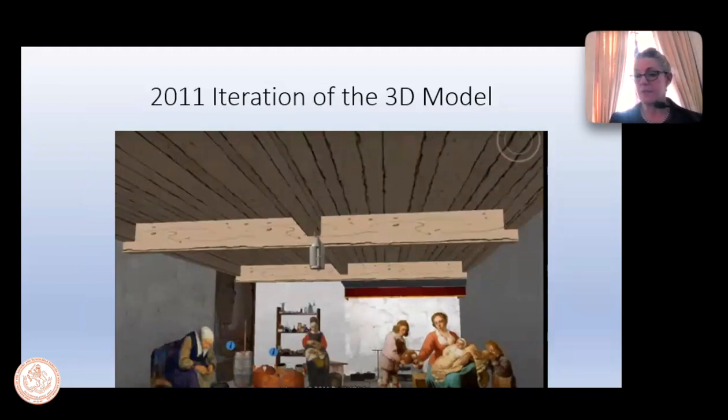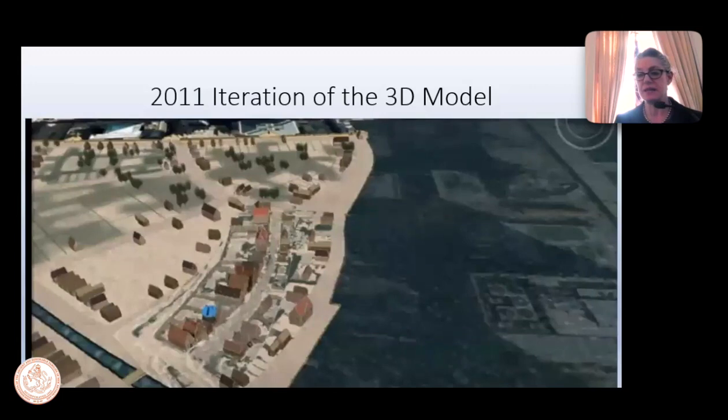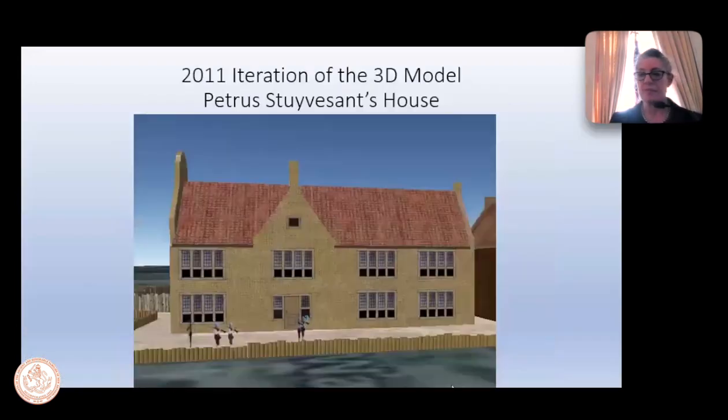Dame Firth Fabend worked with a team of scholars, including Jaap Jacobs, as we carefully populated the model created by Len Tantillo. Here you can see that Stone Street was modeled in some detail, but the majority of the model was what was called gray box, or in this case, brown box mode. And this was Petra Stuyvesant's house at the time.